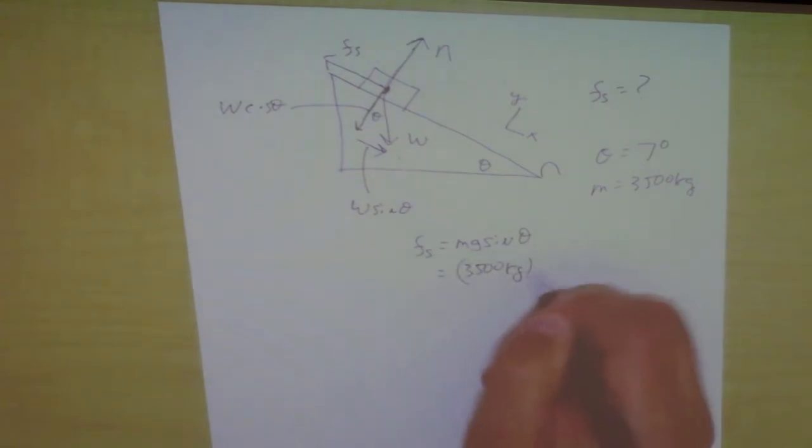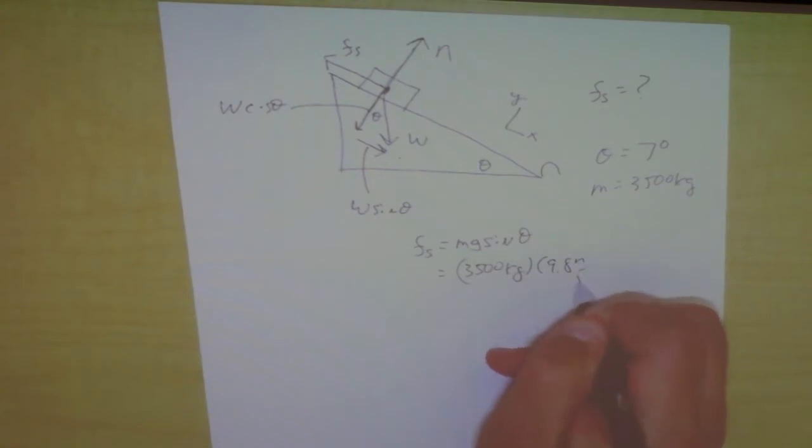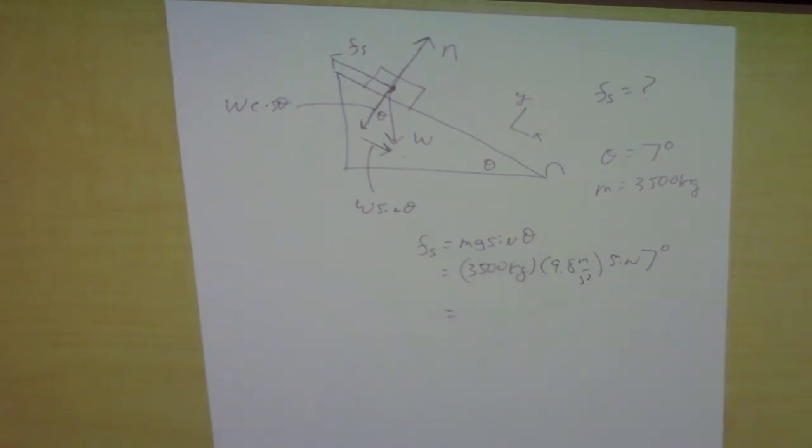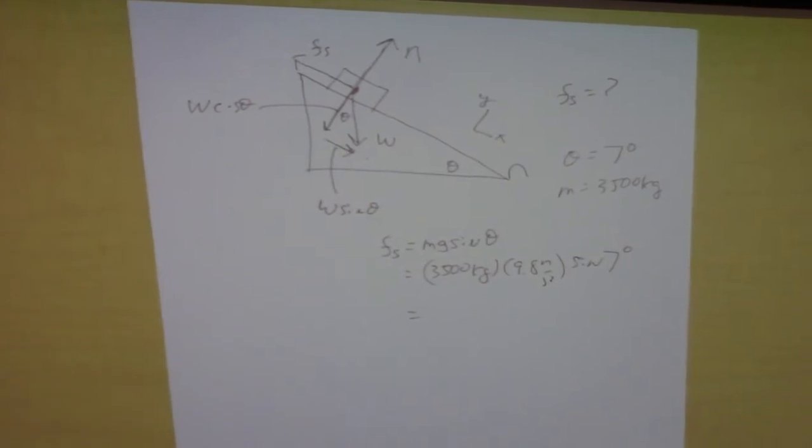Okay, so this one we know the mass, 3,500 times 9.8, and then times the sine of 7. So whatever that turns out to be. Somebody wants to plug that in, that would be awesome.